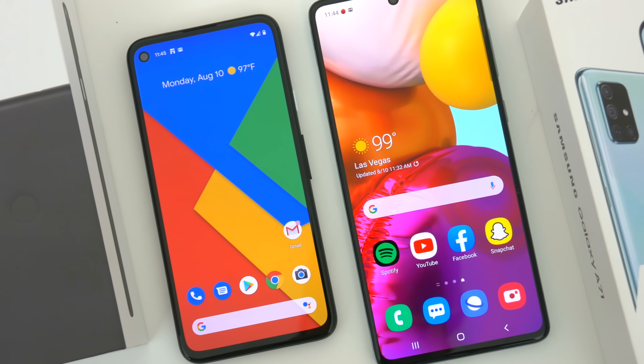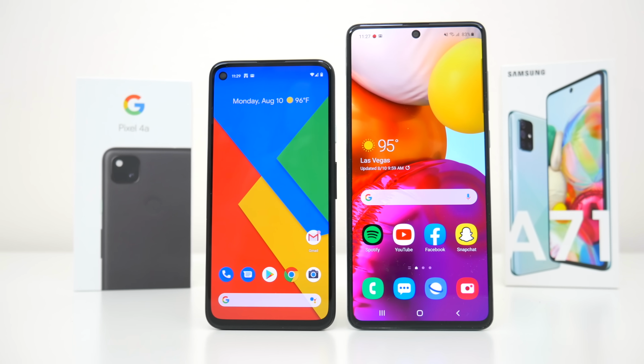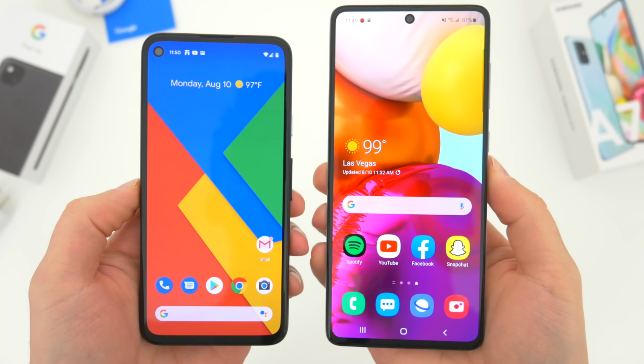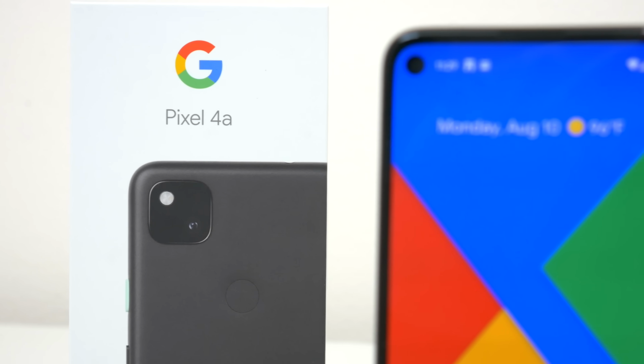So here are my final thoughts. These two phones in a lot of ways are just super similar. Their performance is nearly identical. They offer a lot of the same specs and features, but their differences, from the size to the camera setups to their user experience, those all will yield a different opinion from different people.